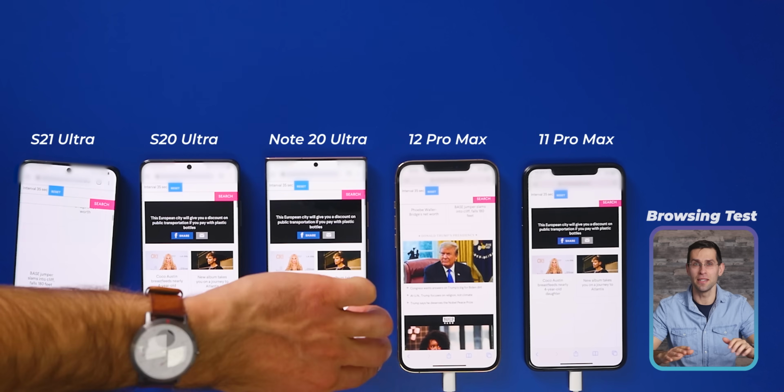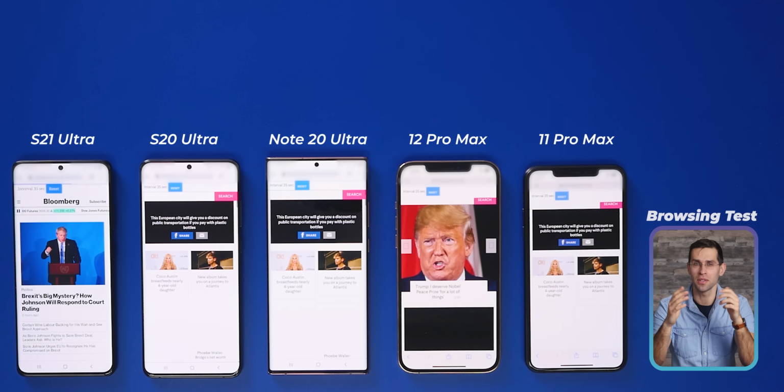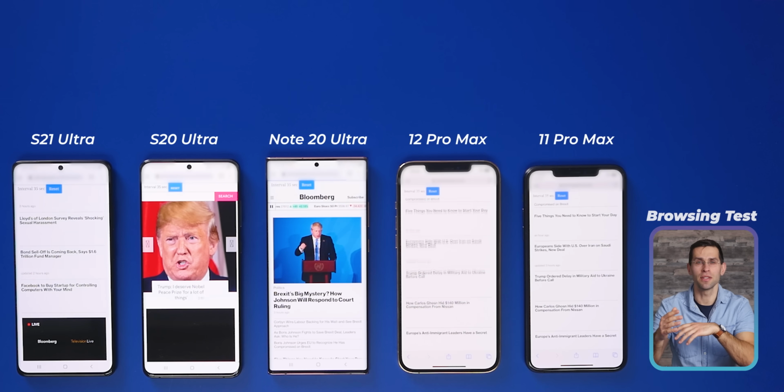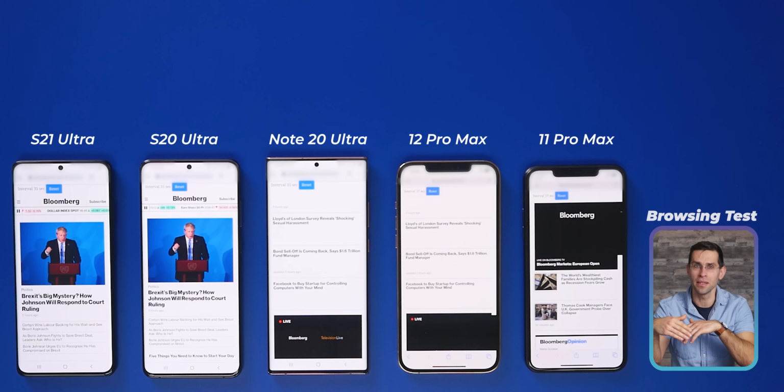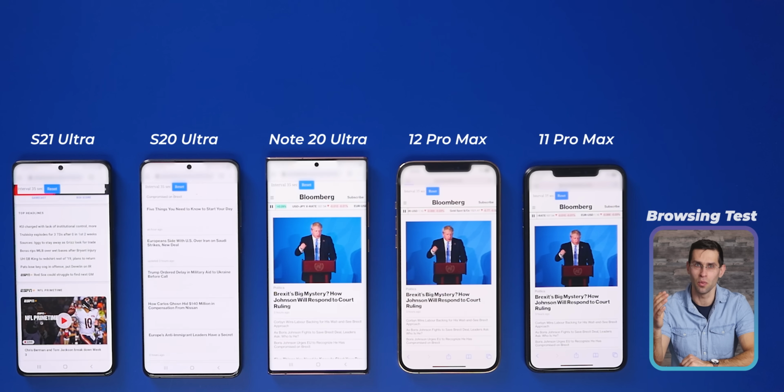So let's unplug these 5 here and have them going. The test that you're seeing first is just browsing the web, loading the same set of web pages on every phone. Then we have a script that automatically scrolls up and down, basically simulating the way an average person would read something on the web.